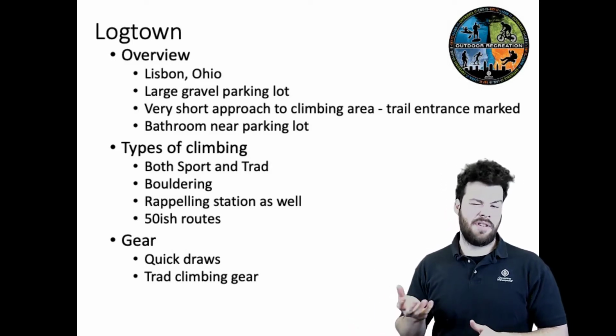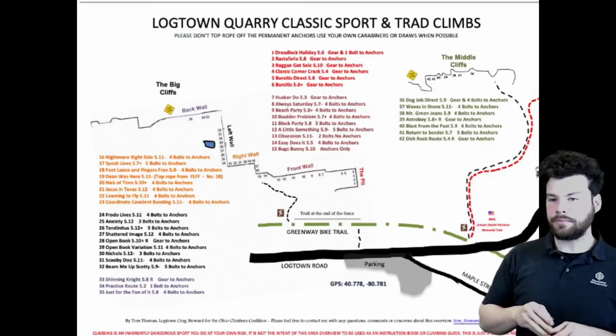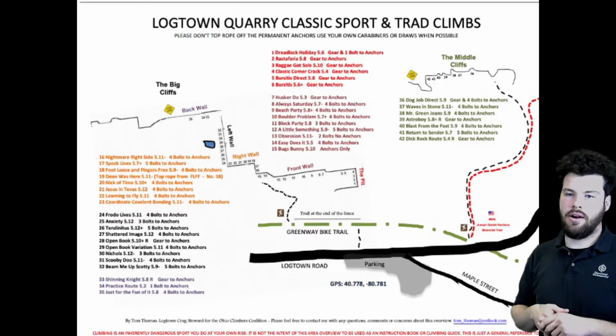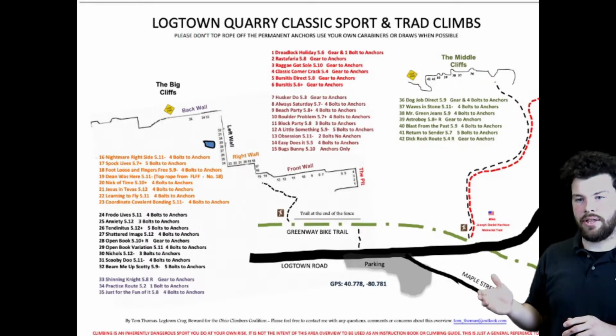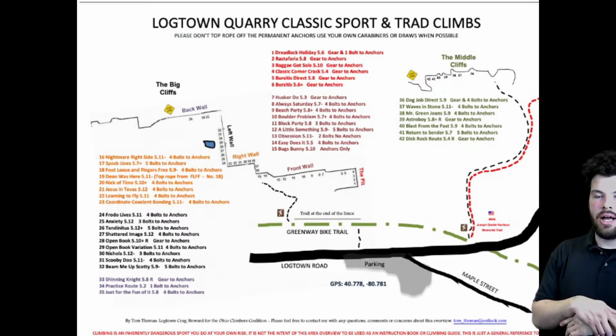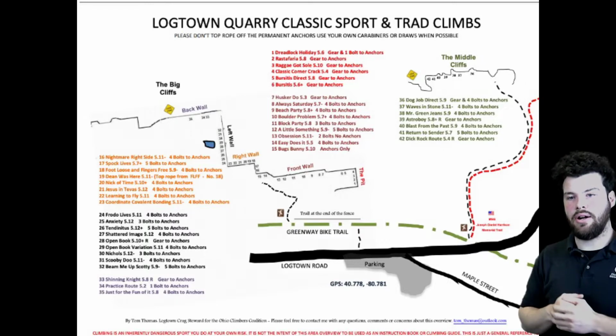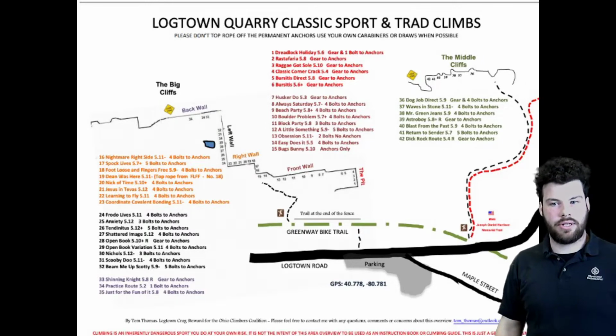There are about 50-ish routes, and also what's great is, as you can see by the map here, wonderful stewards of the area have really been great to outline where everything is. And fun fact, there is a designated rappelling area so that you can practice rappelling if that's something that interests you as well.